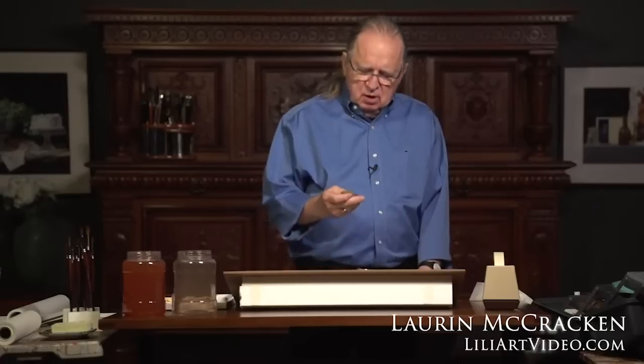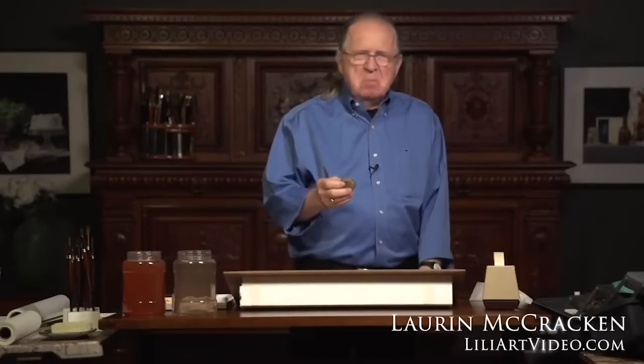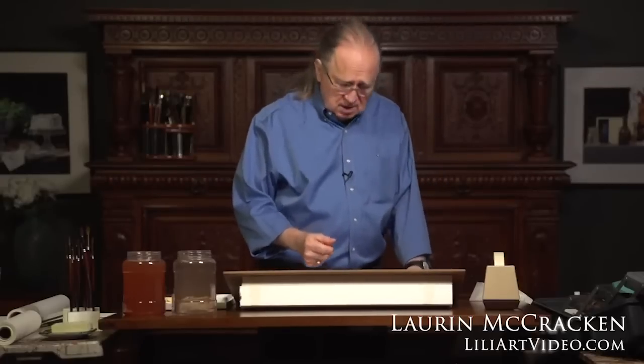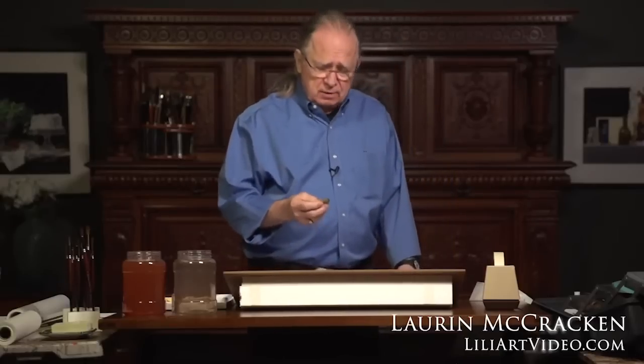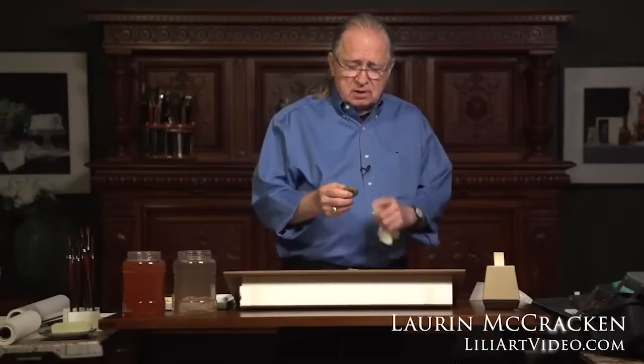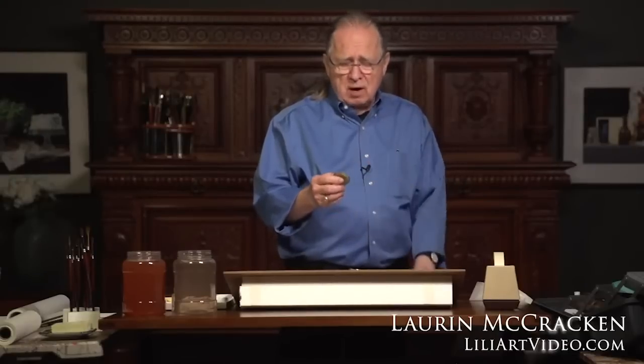To remove it, I'm going to use a rubber cement eraser. Pretty fundamental tool out there, but there's really not anything else I find that works quite as well as this. I see a lot of people using their fingers. That works too, but if you put a lot of masking fluid on there, you're probably going to rub a blister on your finger. So let me suggest that you use a rubber cement eraser. It starts out being a square, but over the years it wears down.